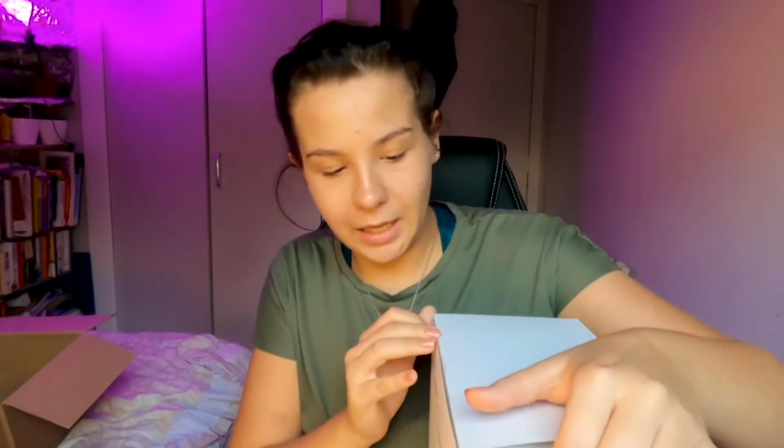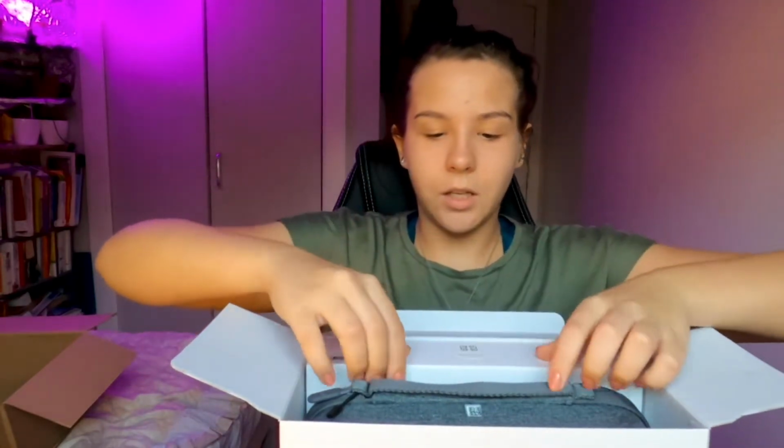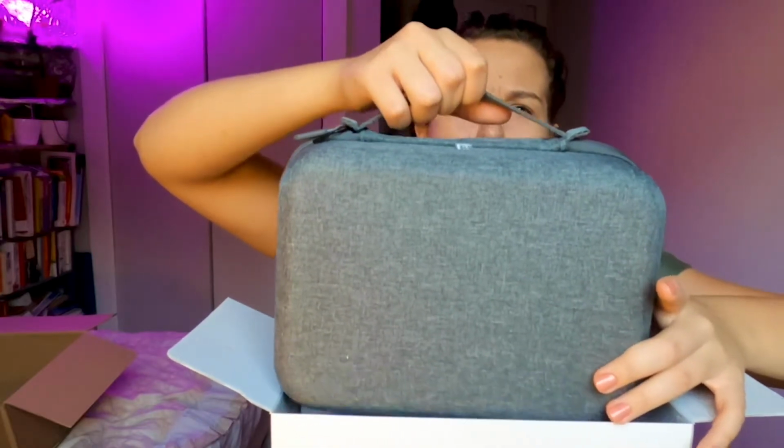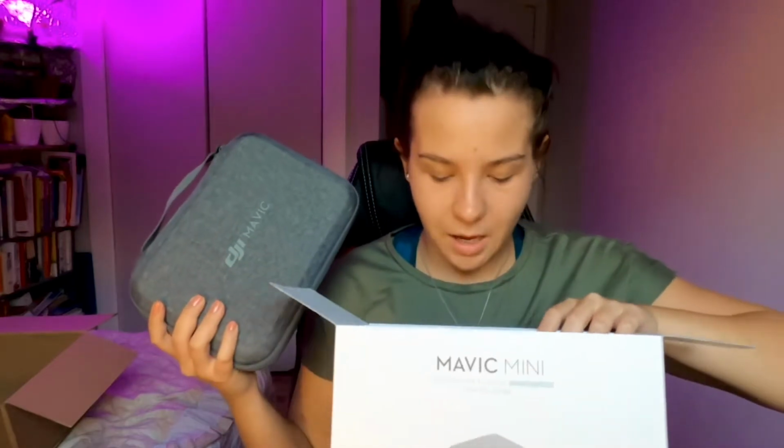I am nervous. I have 90%, 19, 18% battery left. I'm just gonna... Little cheeky there. Oh, here we go. Oh my goodness. Oh, this is gorgeous. Look at her. I love this case, by the way. Absolutely love this case. So I'm guessing the drone is inside here.